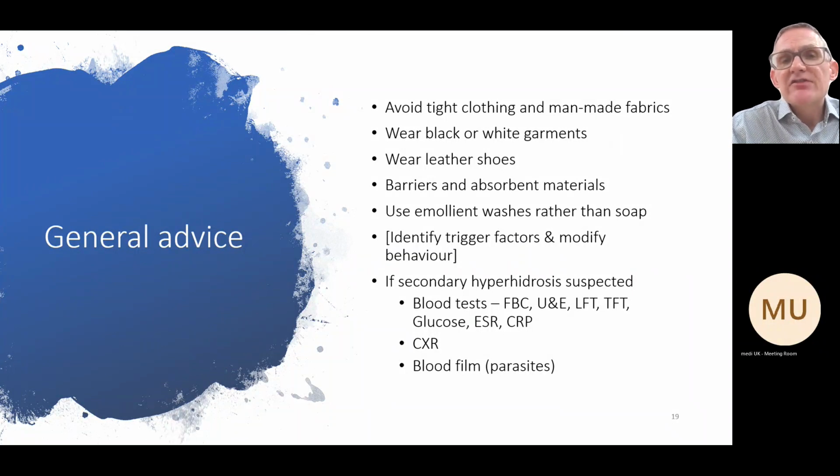Some people will use barriers and absorbent materials, particularly in the underarm area, that just absorb the sweat so it doesn't get shown on the outside of their clothing. Those are okay for short-term use, but if they wear integrated clothing that has sweat protection, it's another layer of clothing and can sometimes cause issues with temperature control, especially as temperatures warm up. Good skin hygiene is important, so emollient washes rather than soap is just normal good advice to patients.